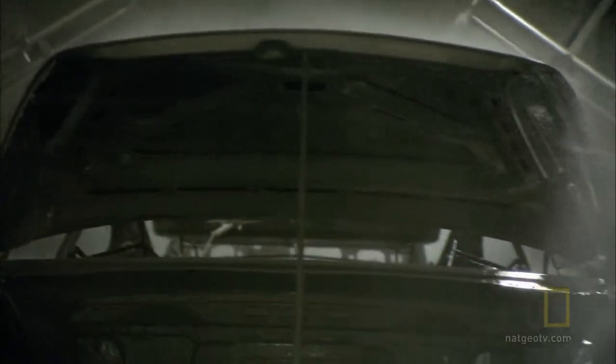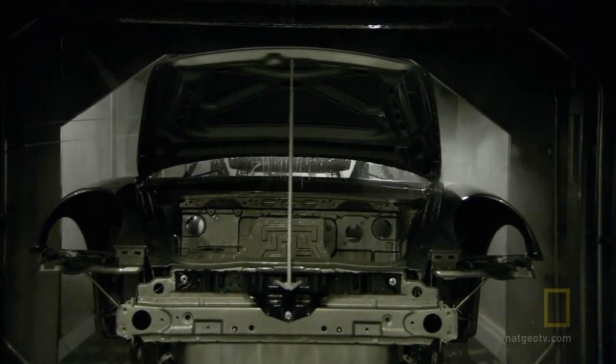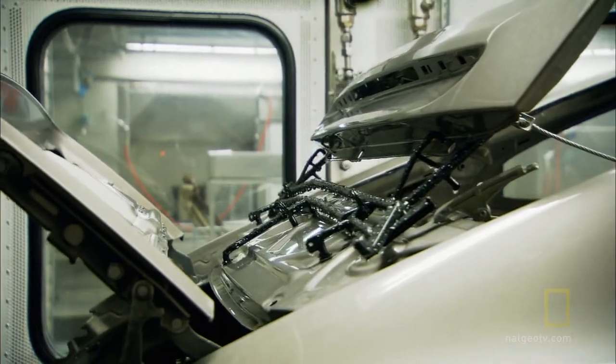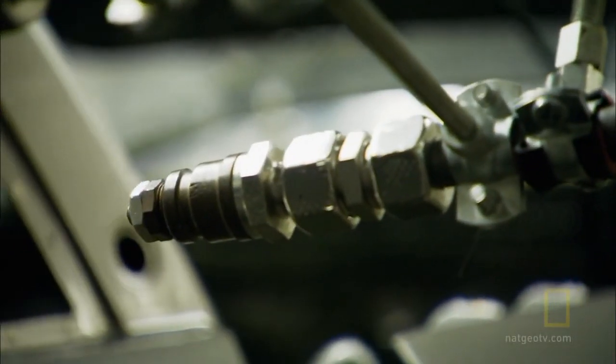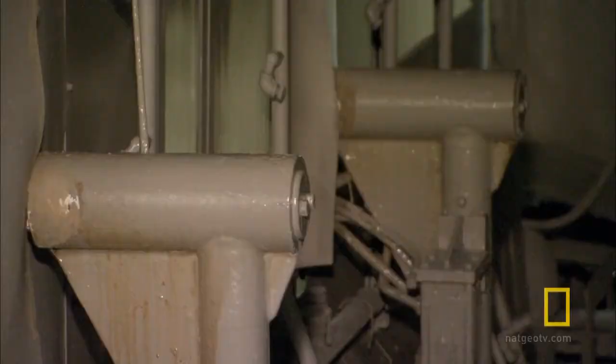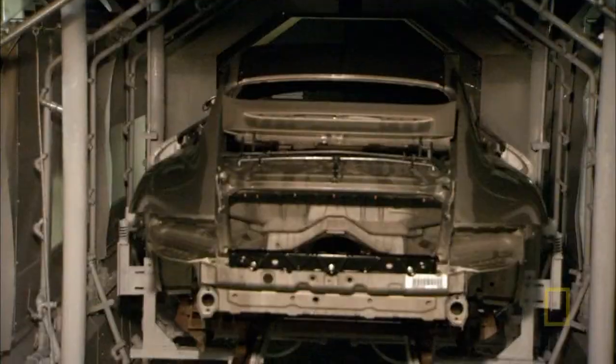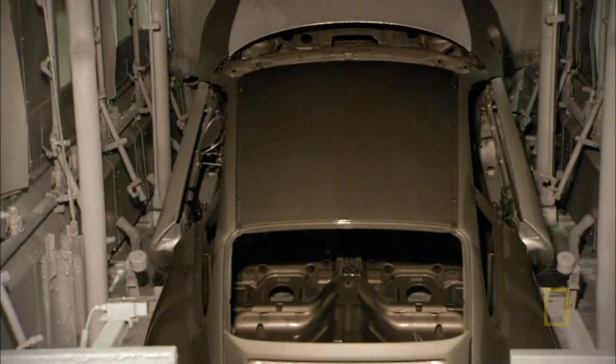The paint shop's first step is a car wash that removes dirt and grease. Bodies are then blow-dried to remove any lingering dust. Once the surface is clinically clean, it heads into a paint bath containing almost 16,000 gallons of paint. The bath holds an anti-corrosion paint called cathodic dip primer.